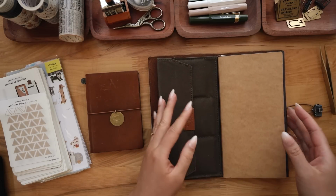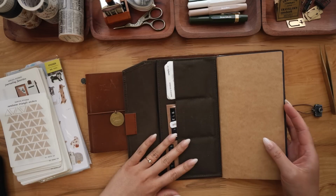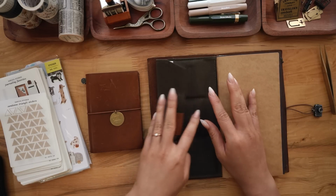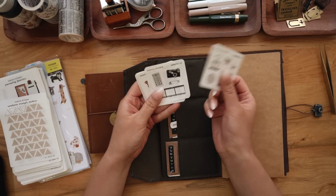And I really only have one insert in each one. Of course, I have like this little wallet one, which you've probably seen before if you've been following me for a while. And I just stuck a bunch of things in here.